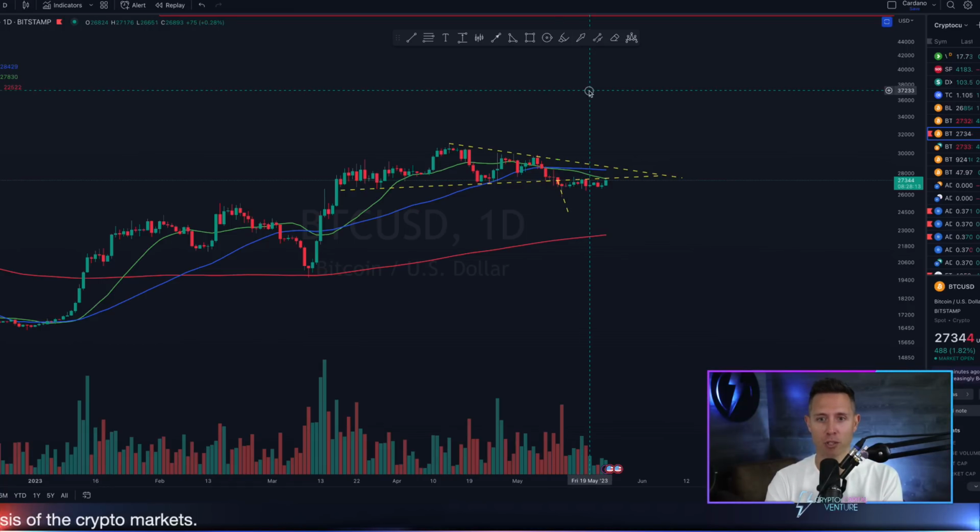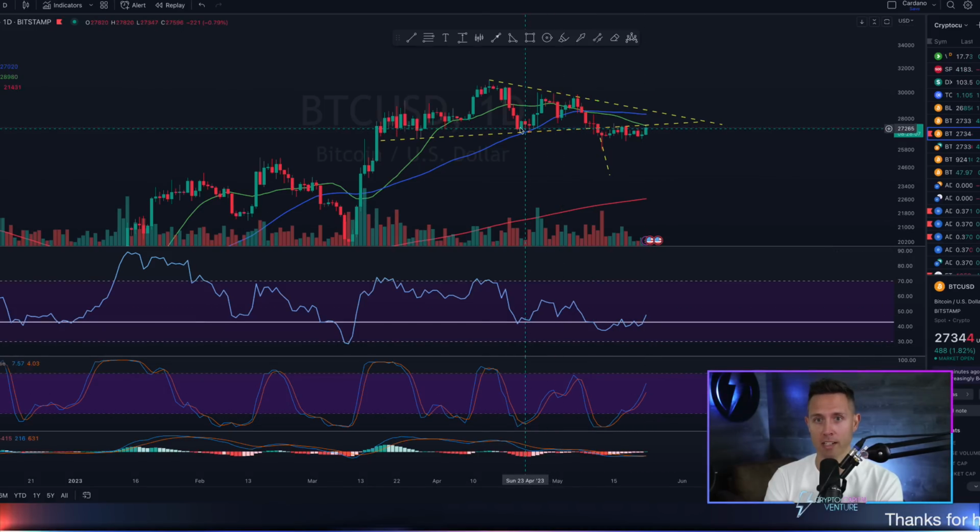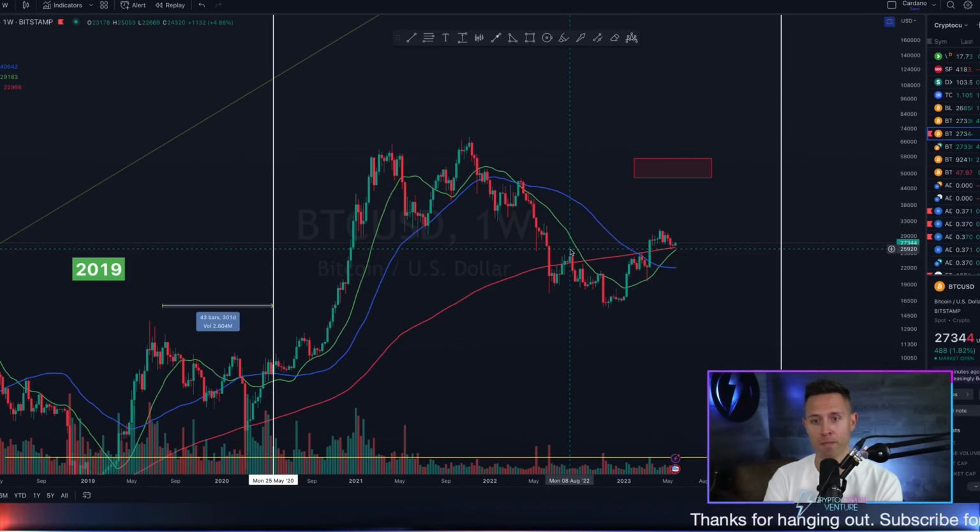There's a lot to talk about in terms of the pattern that you see on the screen here, in terms of the MACD that we just discussed, and the weekly chart. And this is what the weekly chart looks like right now on Bitcoin. So a lot happening right now.